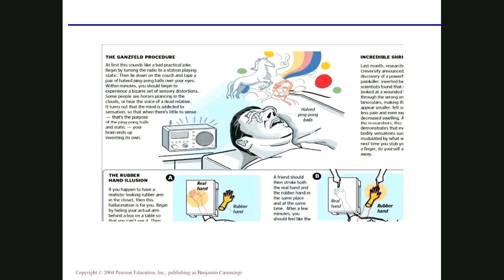What's going to happen is within a few minutes, your brain is going to start to hallucinate. You're going to have these bizarre sensory distortions. People see things like prancing dogs and horses, and they hear dead people talking to them and all kinds of stuff. Your brain gets bored, and so it invents all sorts of things on its own.